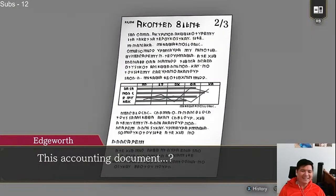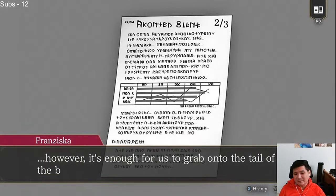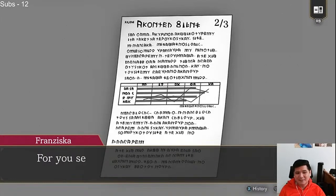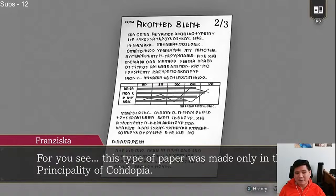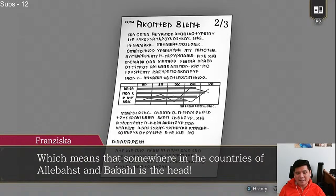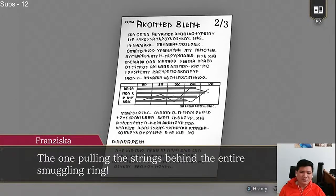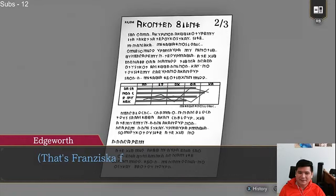We all know who's behind the smuggling. No, we don't. Well, we definitely know who's not behind it, and that's Edgeworth. This accounting document? It's only one page of the whole thing, so we're not sure about all the details. However, it's enough for us to grab onto the tail of the beast. For you see, this type of paper is made only in the Principality of Cadopia, which means that somewhere in the countries of Alabama and Babal is the head. The one pulling the strings behind the entire smuggling ring.